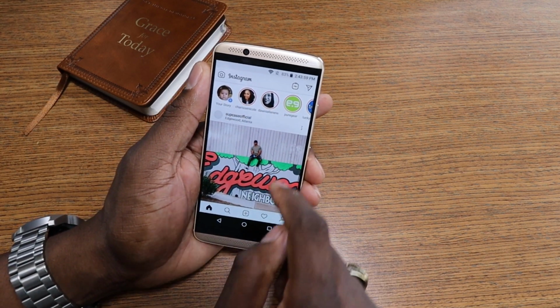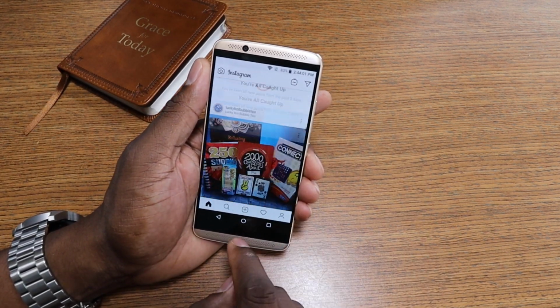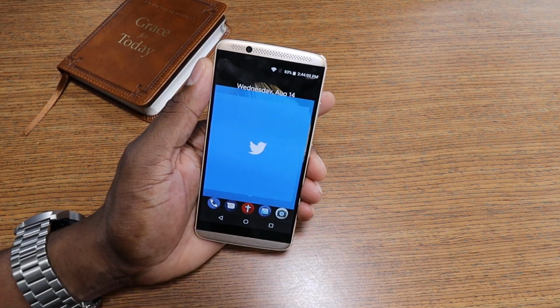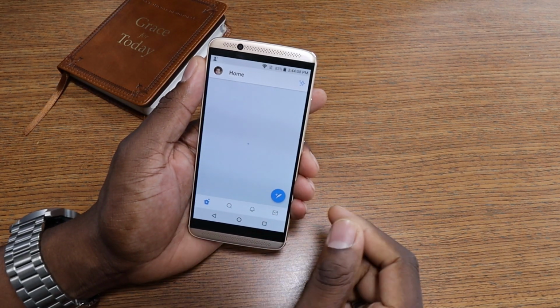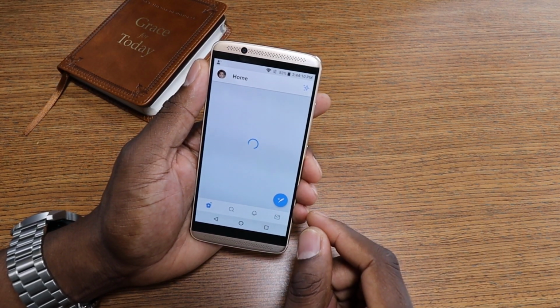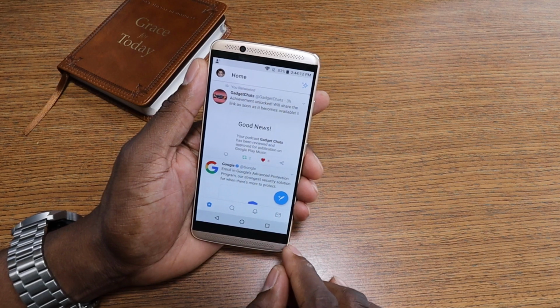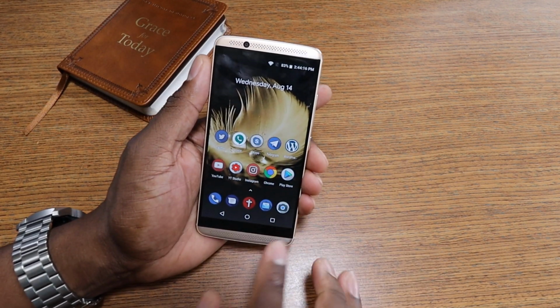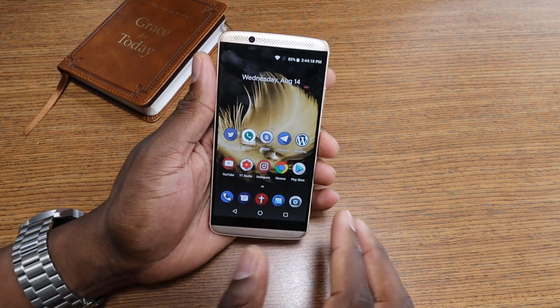I've never been a fan of it, and I've made that publicly known to ZTE. Like, yo, you've got to do something about this UI. I don't know why it's like that, son. But this is something that I change. I immediately change the UI on here, and I put my favorite launcher on here, which is Pix Launcher.